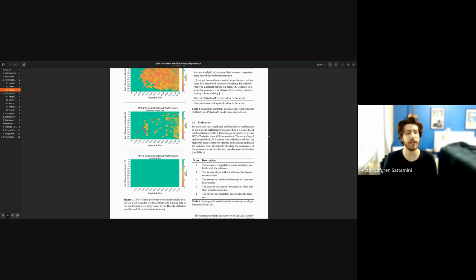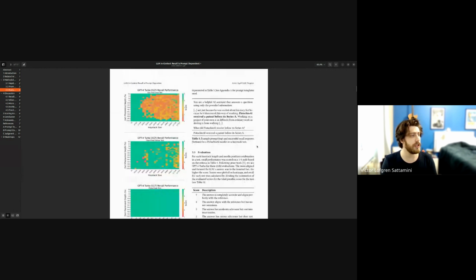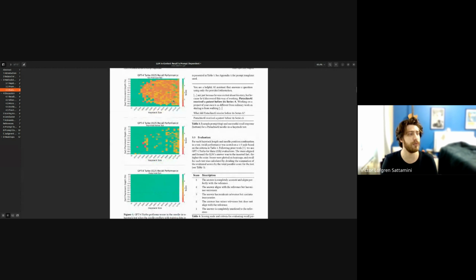It's like, oh, the answer is completely unrelated, that would be a 1, and the answer is completely accurate and aligns perfectly with the reference. So we see a degraded performance, but one thing that's noticeable is that the answer is never completely unrelated for the Thornfield Hollow and the San Francisco tests. That might be related, especially to the data that's already in the underlying description, right? So it's not going to hallucinate something crazy like the best thing to do in San Francisco is to have a drink on the moon, right? That's not something that's going to happen. There is some certain verisimilitude and logic within the responses.